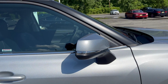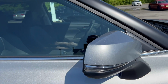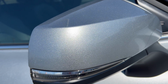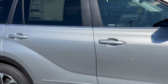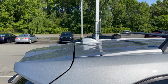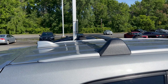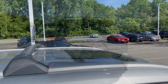On the side view mirror, we have a color matched side view mirror with LED turn signal, and there's some nice flake in that celestial silver paint, which looks really good. Not sure if the camera's going to pick that up, but it looks really, really nice. Color matched on the front and the rear door handle. Up top, we have a roof spoiler coming off the top. We're color matched on the roof with shark fin antenna. Flat black on the roof rack and the crossbars. And then we have a standard sunroof.